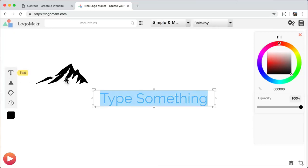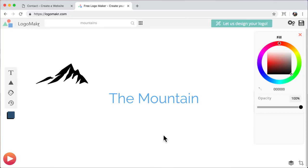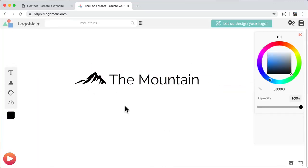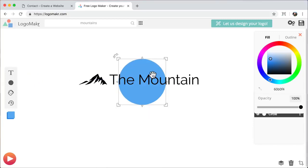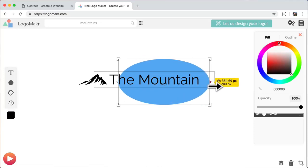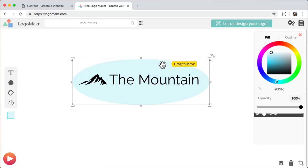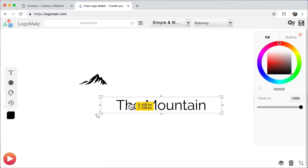You can also click on the text tool and type something like the mountain. I don't know. We can click on it and change the color and move it and resize and adjust, and that looks pretty good. I mean, we didn't spend much time with it, but that looks great. Maybe we'll hover over the shapes and we'll get a circle, and we can move it, and then we can right click and send it to back, and we can also resize it. So maybe we'll make it bigger, and we can change the color, make it a very light blue. There we go. That looks pretty good. And there you'd have a very simple logo. I mean, I hope yours is better, but that might do if you needed something really quick.